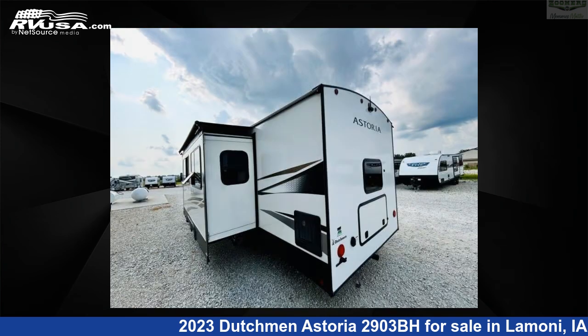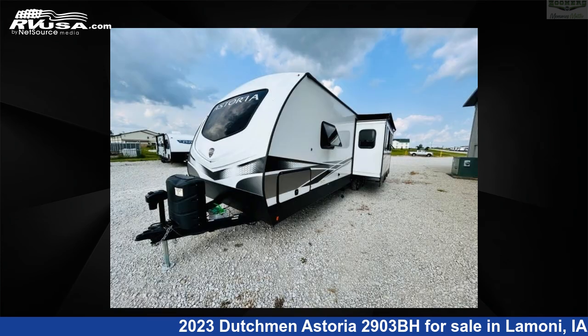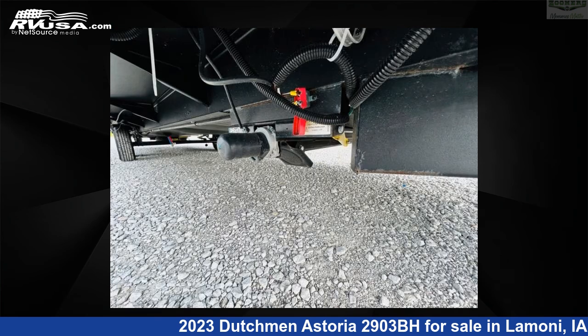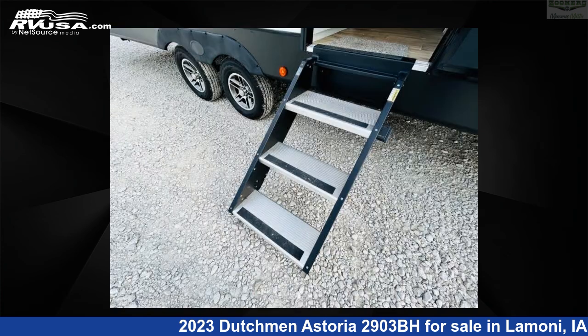This used Dutchman is 33 feet 0 inches in length and features a Bayport, Lexington interior, sleeps 9, slide-out, and 50 gallons fresh water capacity. The floor plan layout of this travel trailer features bunkhouse, front bedroom, outdoor kitchen, U-shaped dinette.